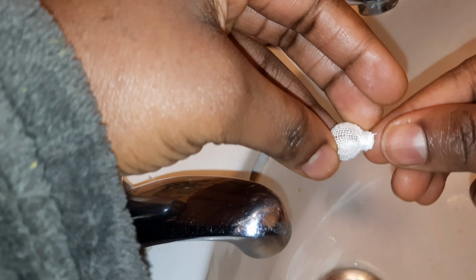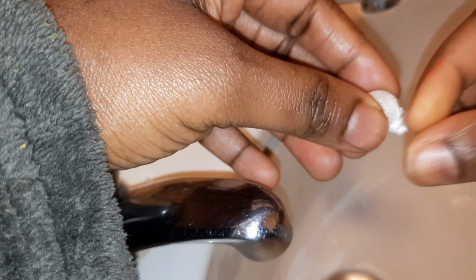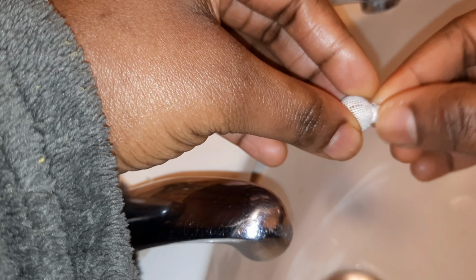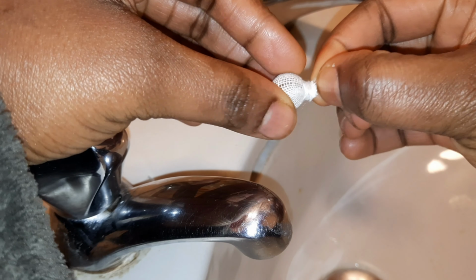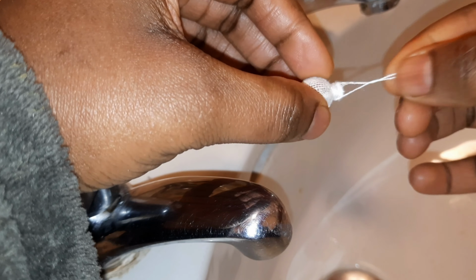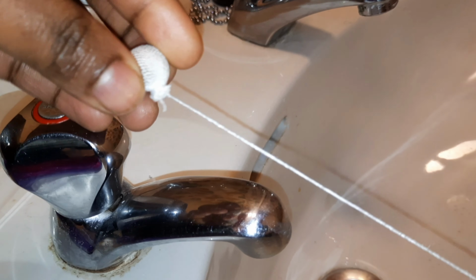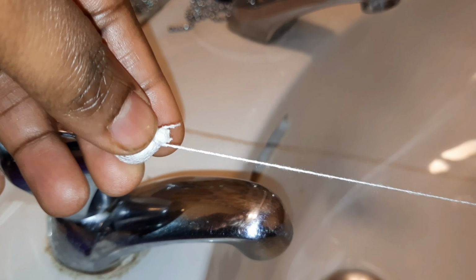So we're gonna unwrap it, and before you insert it, after you bring it out of the pack, you have to unwrap it like this. You don't use it like this. You have to unwrap it and bring out the string. It's a little hard, but then again, okay. So there you go. This is the string, and this is how long it is.